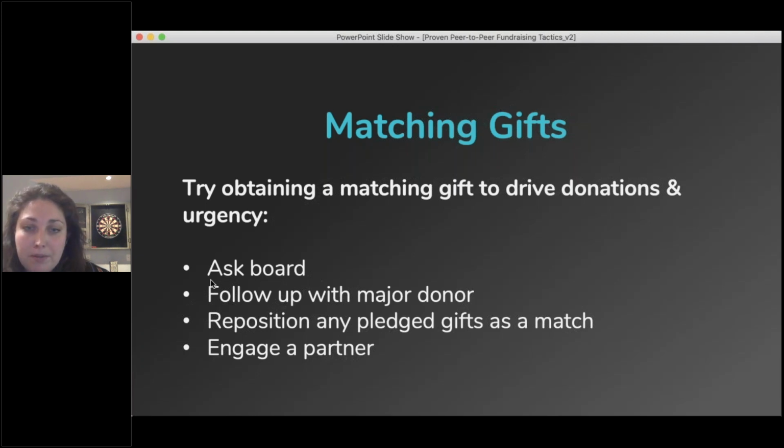If you're spinning up a peer-to-peer campaign, you don't have time to apply to big grants for these matching gifts. A good place to start is asking your board, maybe follow up with a major donor and ask them to match, or for any major donors that you already have gifts pledged from, ask them if you can reposition their gift as a match, because that could be a really great way to amplify your fundraising so that you raise more and drive more urgency for your campaign.